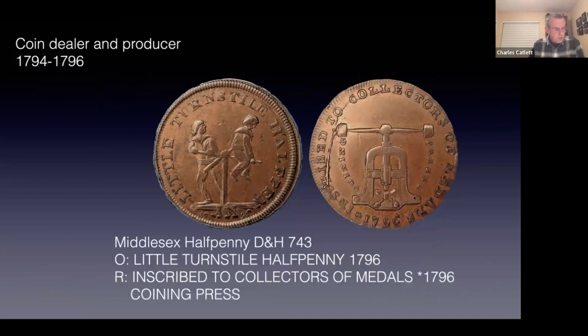But it was at this shop in Little Turnstile that he launched a new craze for collecting, he latched onto a new craze for collecting privately issued tokens. These tokens, known as contra tokens, were issued by merchants because of the chronic shortage of small change. He now became a coin dealer and began minting political tokens and tokens advertising his shop.